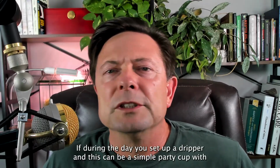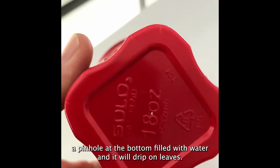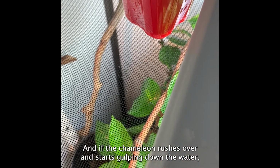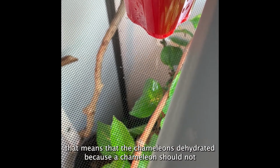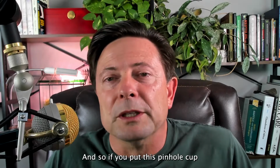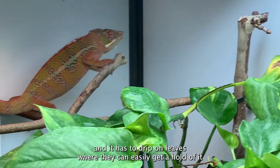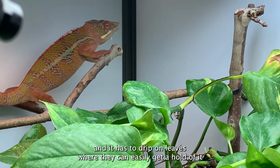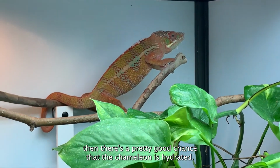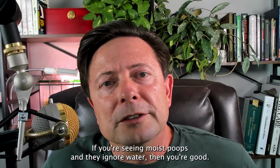If during the day you set up a dripper, and this can be a simple party cup with a pinhole at the bottom, filled with water, and it will drip on leaves. And if the chameleon rushes over and starts gulping down the water, that means that the chameleon is dehydrated, because a chameleon should not rush to water. And so if you put this pinhole cup up there and the chameleon completely ignores the drip of water, and it has to drip on leaves where they can easily get a hold of it from their perching branch, and if the chameleon ignores that, then there's a pretty good chance the chameleon is hydrated. If you're seeing moist poops and they ignore water, then you're good.